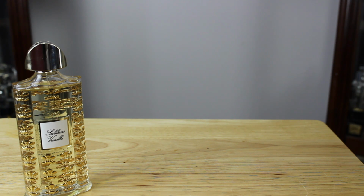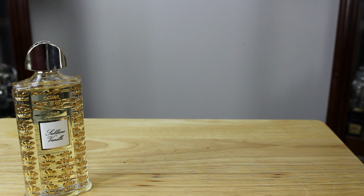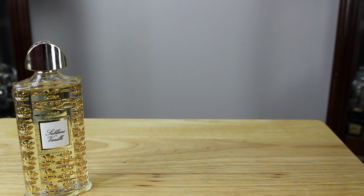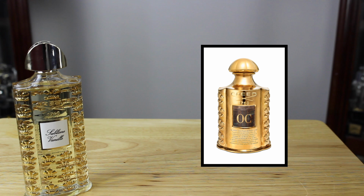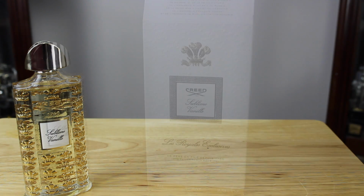Sublime Vanille is part of the Royal Exclusives line, which also includes some of my favorites from Creed that I own, including Jardin d'Amalfi and Spice and Wood, among others. With the release of these 2.5 ounce bottles, Creed has also released a coffret, which includes all 5 Royal Exclusives in the 2.5 ounce bottles for a whopping $2,725. Or if you're a real baller, you can get the gilded edition of your favorite Royal Exclusive for $5,250. Kind of pricey. Now let's take a look at presentation.